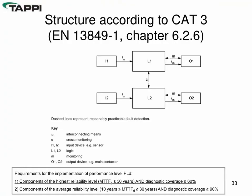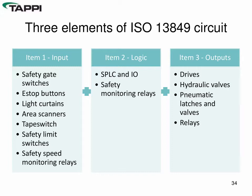This is the Category 3 structure. You'll have two inputs, so your gate locks, your e-stop push buttons, all the safety devices will have dual inputs. We will have two logic controllers that will monitor each other, and we will have two outputs with monitoring to ensure that the outputs are in the state that the PLC told them to go to. These three elements form up the ISO 13849 circuit: an input, the logic, and the output. Combined, these three have to have a mean time between dangerous failure of 30 years.